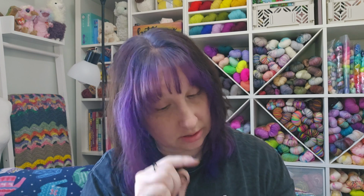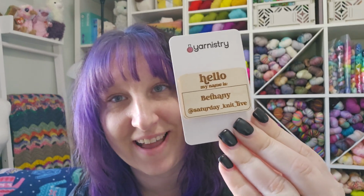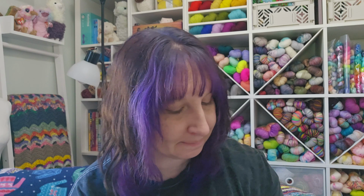So I know that I'm going to want some fun stitch markers to kind of keep my interest. I also ordered from Yarnistry this fun pin because I plan to be going to a few fiber shows this summer and fall. And when I ask vendors if I can possibly record their space, it would be nice for them to know who I am, even if they don't watch the video, but just kind of know my name. And then this gives a chance for anybody to look me up on Instagram. It's got my handle on it.